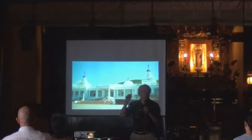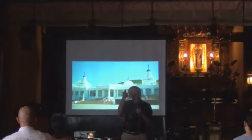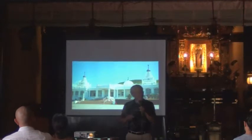He said, I do not want my temple to look like a Japanese Buddhist temple. And this is in 1918. You can see how progressive he was already. He's saying, this is Hawaii. This is America. We shouldn't build temples that look like temples in Japan.